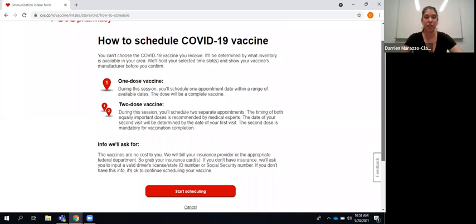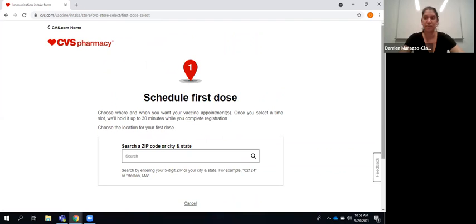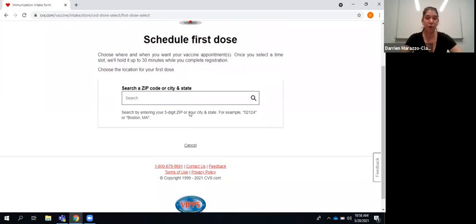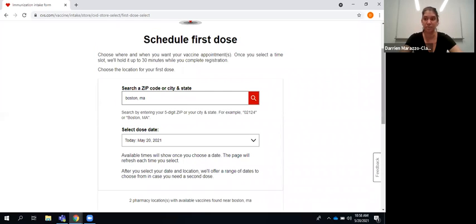Alrighty, this is just giving you some information on how the process will work. Start scheduling. Here you will type a zip code or a city and a state. So whatever zip code you are located in, it will show the closest CVS to that zip code, or you could do something as broad as Boston, Massachusetts. So I will use Boston, Mass as our example, and you hit this search button here.